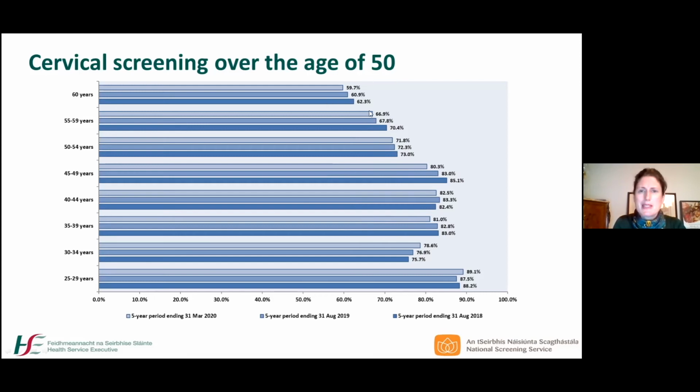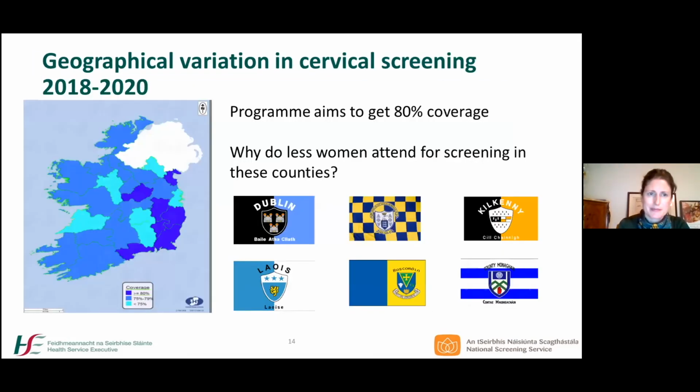And then by the time we get to 60, it's down to 60%. So I suppose if there's anybody listening to that tonight who's between 50 and 65, or your mom or your aunt or friends, just encourage that age group. We do really want our 50 to 65-year-olds to still attend for screening, because it does reduce their risk of developing cervical cancer later in life.